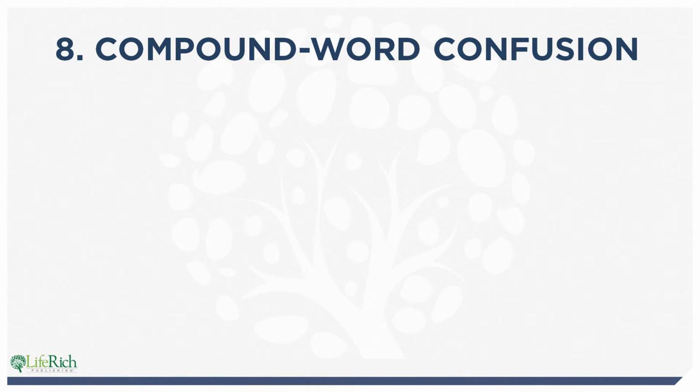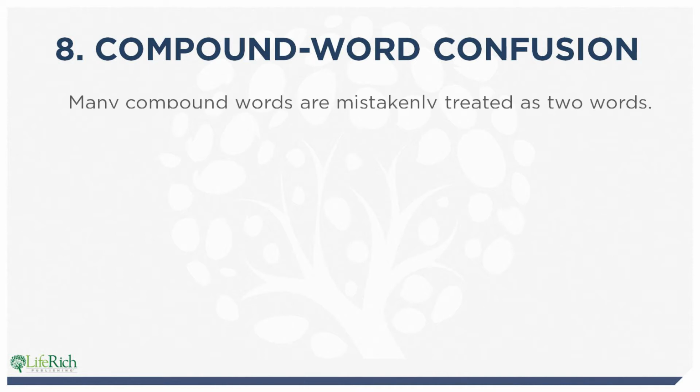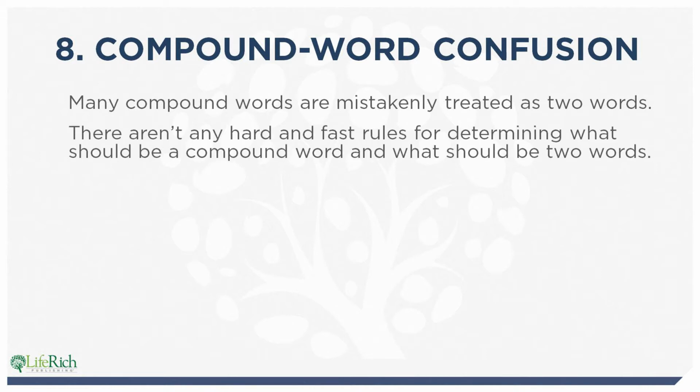Number 8, compound word confusion. Sometimes writers ask, when do I combine two words into a single word? Many people experience compound word confusion. Compound words can be frustrating because there aren't any hard and fast rules for determining what should be a compound word and what should be two words.